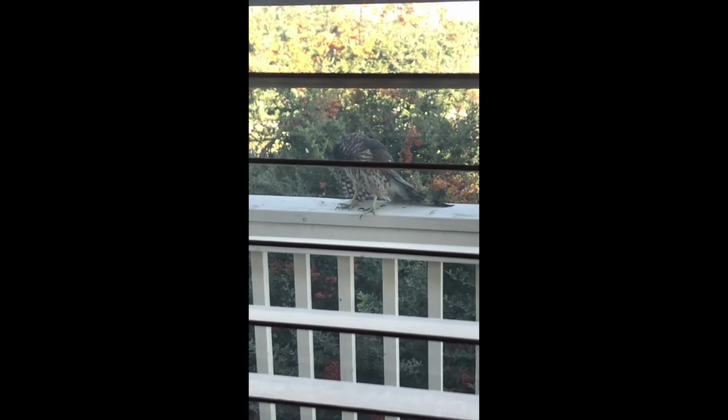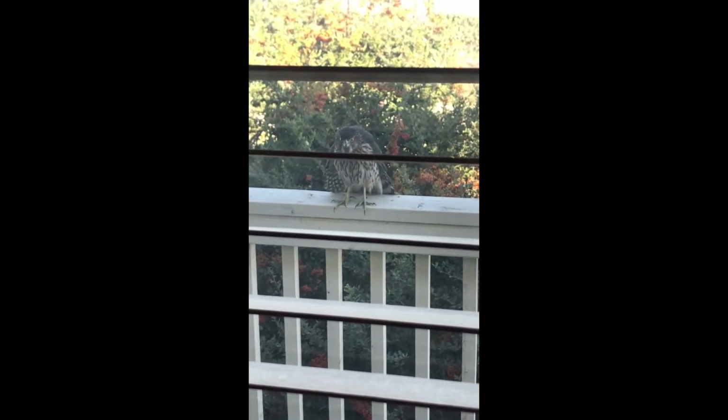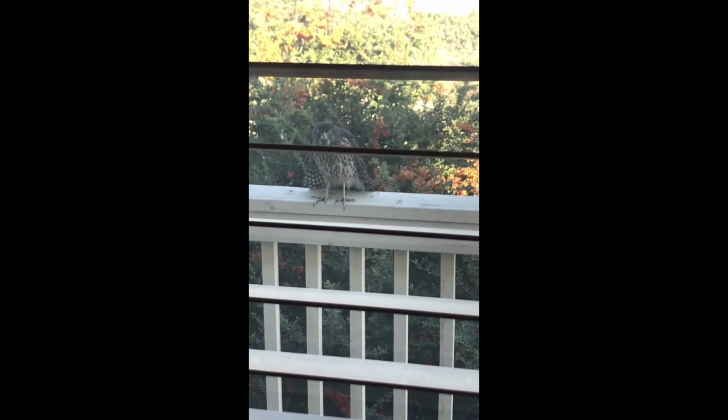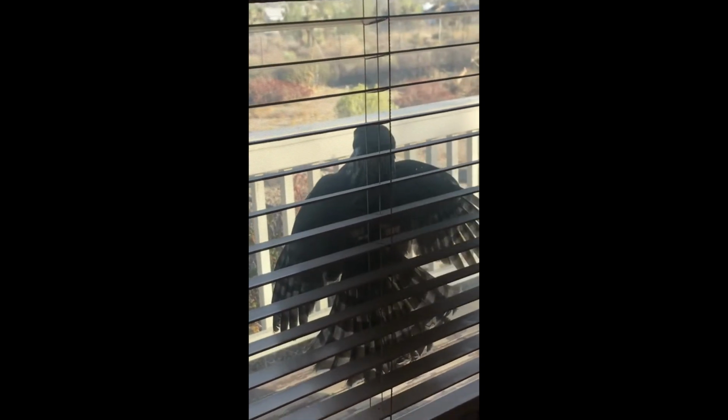So after staring at us for a little bit longer, he decides to make another attack. Yeah, buddy, come on. Yeah, right. That's me saying, come at me, bro. What the heck am I thinking? Here he goes. And he didn't get the hint. He just kept coming. Here he is hanging from the screen again. Meanwhile, I'm hoping he doesn't tear the screen.